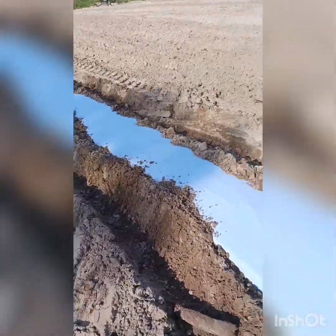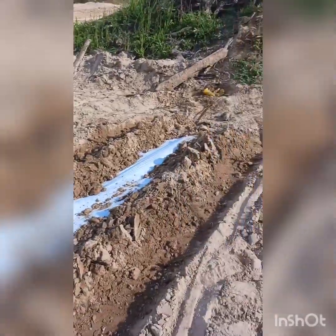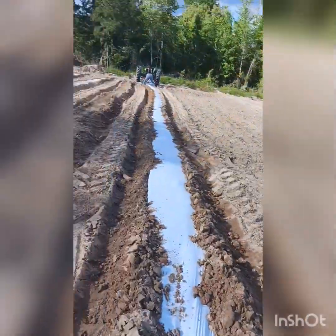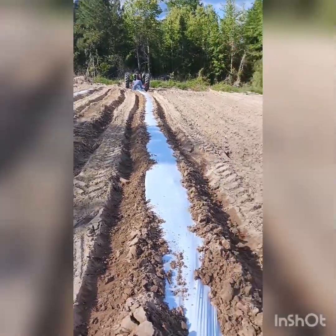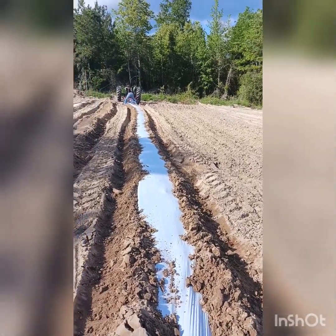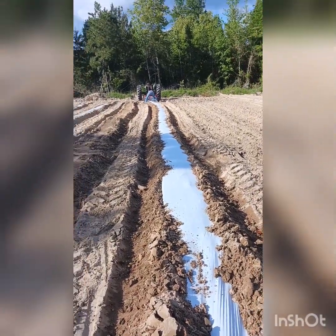So yeah, we might have a few days working on this, but we hope to get plants in by Wednesday, and so far everything's going good.